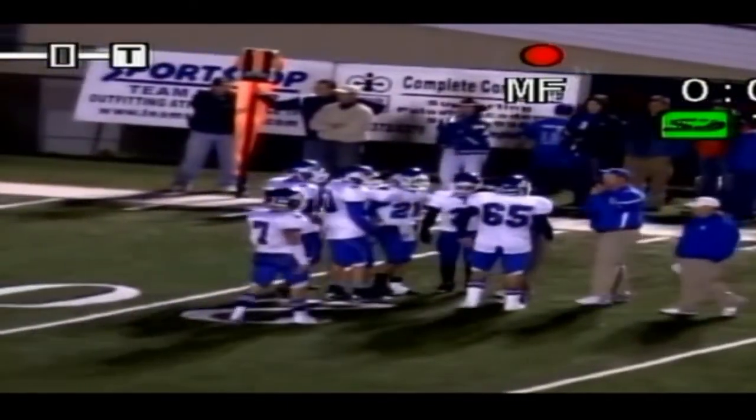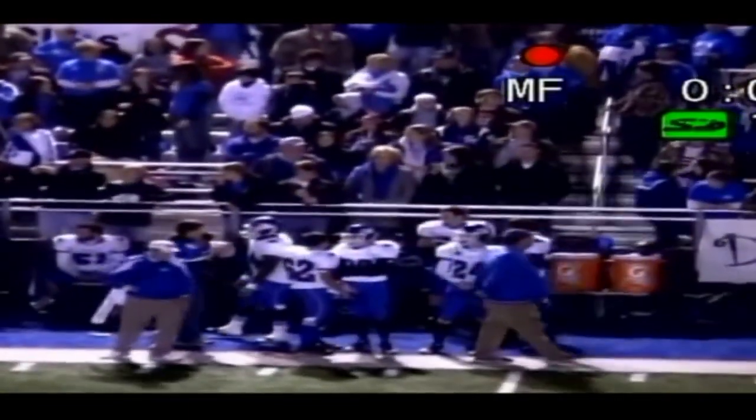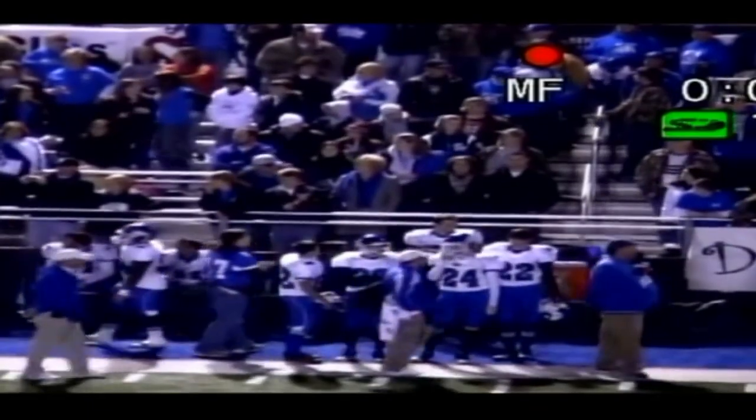56-22 is our score. Pulaski Academy has this one wrapped up. They're going to win this semifinal matchup against the Bulldogs. And if I was Kevin Kelly, what I would do when he comes back on the field, I'd call timeout again. That's probably a good idea, Eddie.